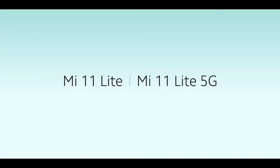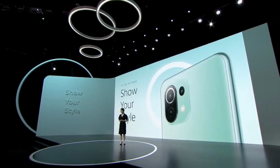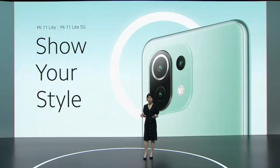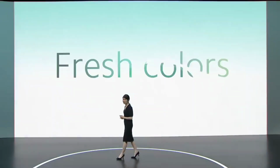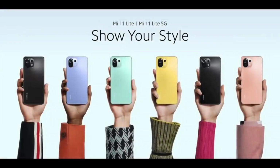Mi 11 Lite. This unique device is going to let you show your style. Style is an individual concept. That is why we'll be introducing a variety of fresh colors with more options than we've ever had before. 6 different colors for 6 totally different looks. There's going to be a Mi 11 Lite that's perfect for your style.